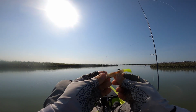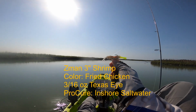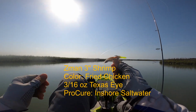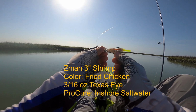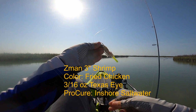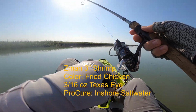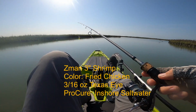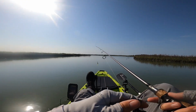All right, I took off the paddle tail. I'm going to try this ZMan shrimp here. It's in fried chicken color and it's still on the 3/16 ounce Texas eye. It looks a little big and bulky, but I don't think it's going to matter much. I want to try to keep it as weedless as possible because I am going to be throwing up around some grass and some oyster, so we're going to try that.